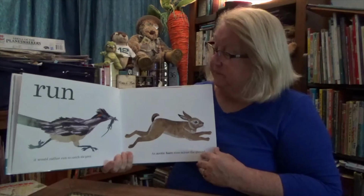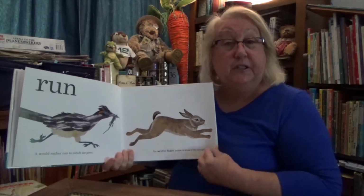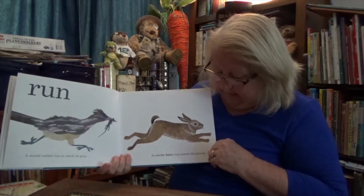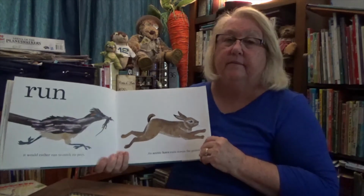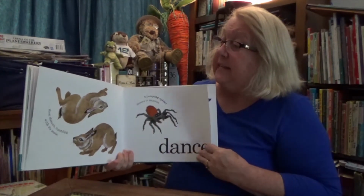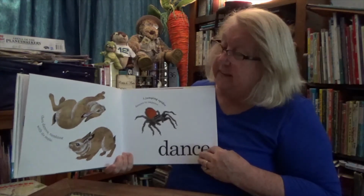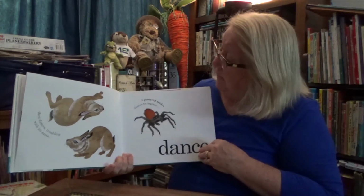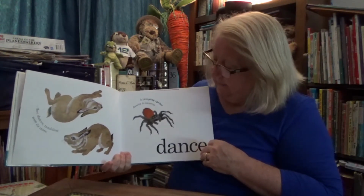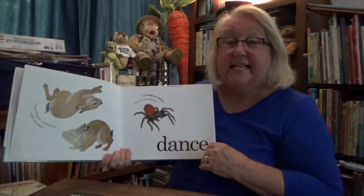Run. What did he catch for dinner? Looks like a lizard to me. An Arctic hare runs across the ground. Then dances, tumbling with its mate. Look at them doing somersaults. A jumping spider dances to impress. He dances with all his legs. Dance.